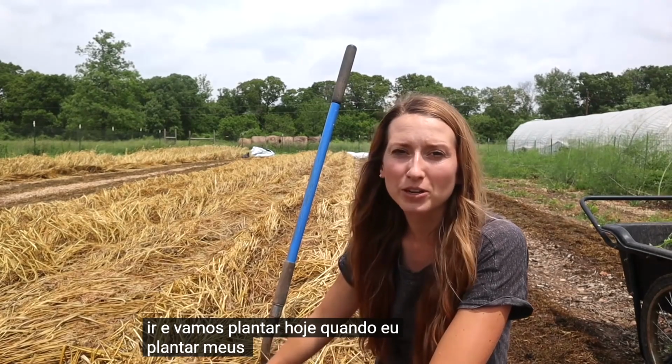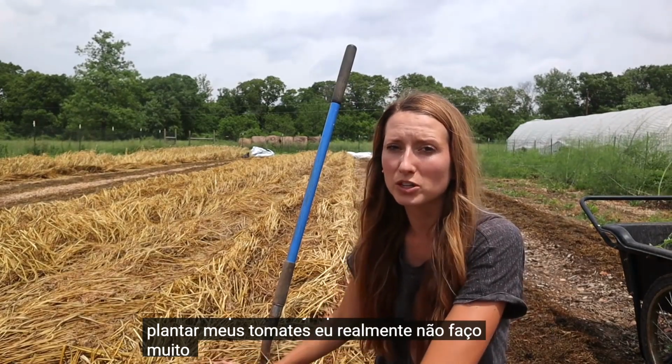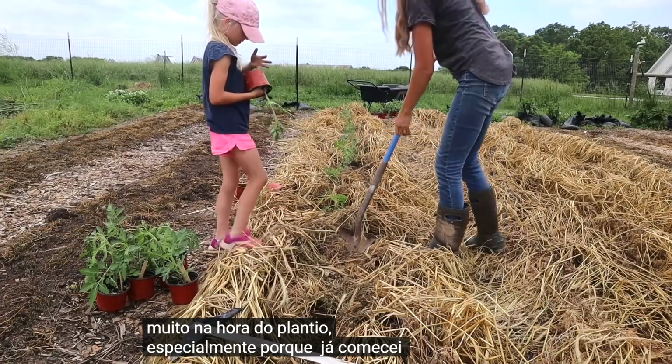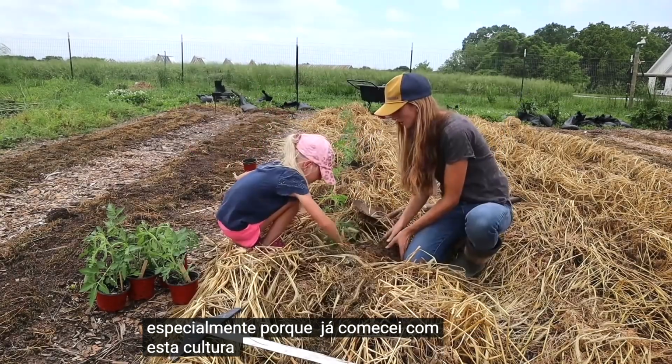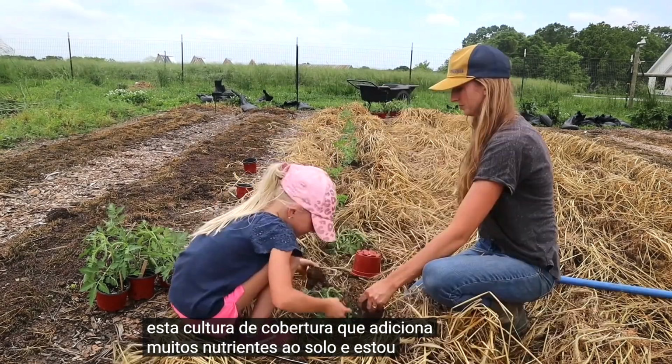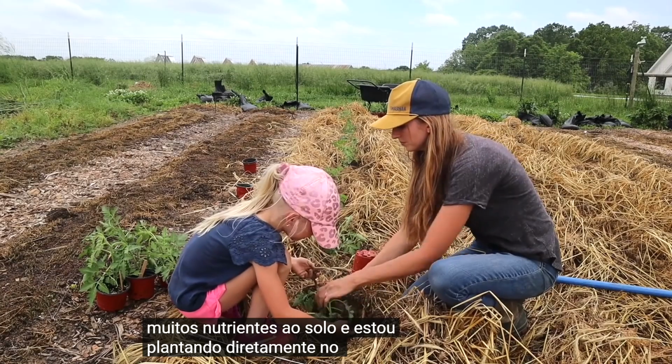When I plant my tomatoes, I really don't do too much at planting time, especially because I've started out with this cover crop already, which adds a lot of nutrients to the soil, and I'm planting directly into the residue of this crop.